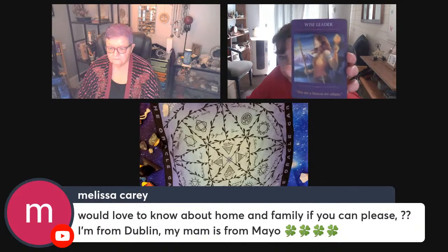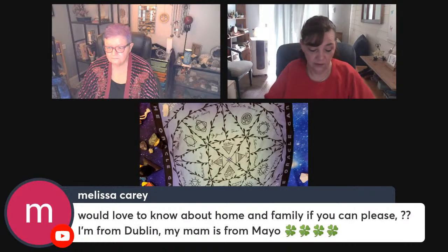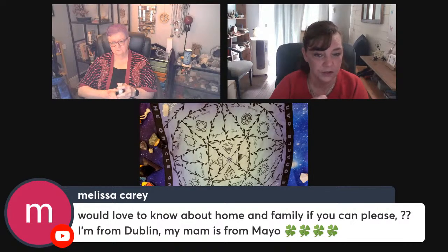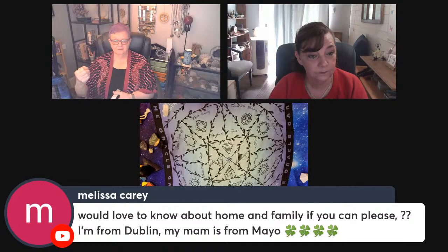I got this card here, which is Wise Leader. You are a beacon for others. So I say you just keep doing whatever it is that you're doing. Again, referring to the Knight of Wands here, because I think that other people are sort of drawn to you. There's something about your energy, right? Well, she's gotten away from whatever was dragging their energy down.